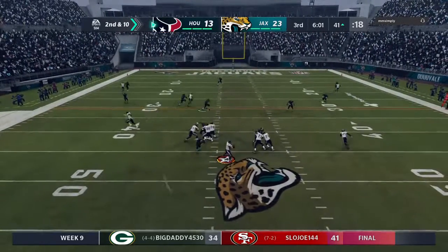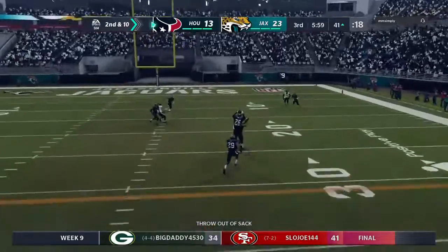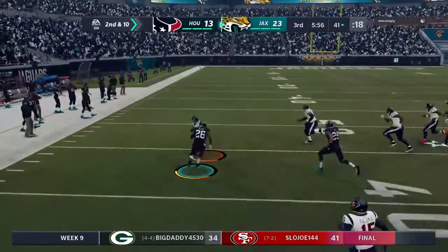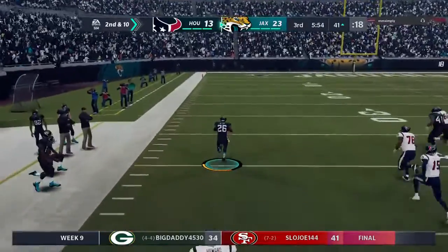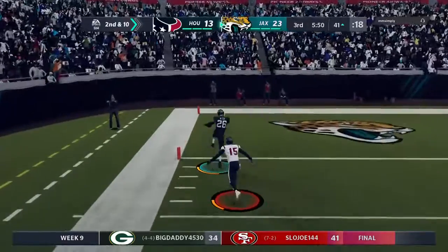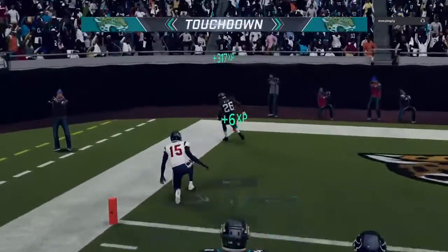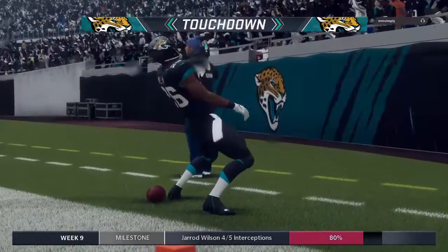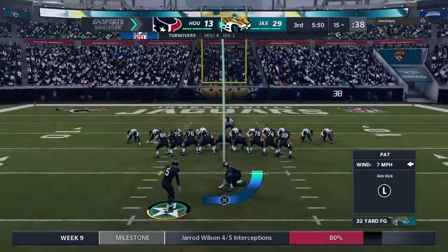Throwing again is Watson. And his pass is intercepted for the 4th time today. Picked by Jared Wilson. There he goes left side. And they will score. It's a Jacksonville touchdown. Jaguars.